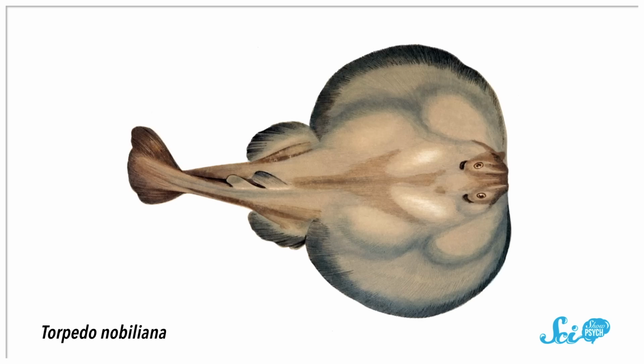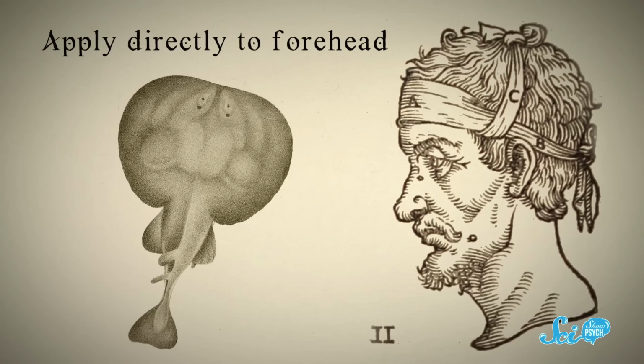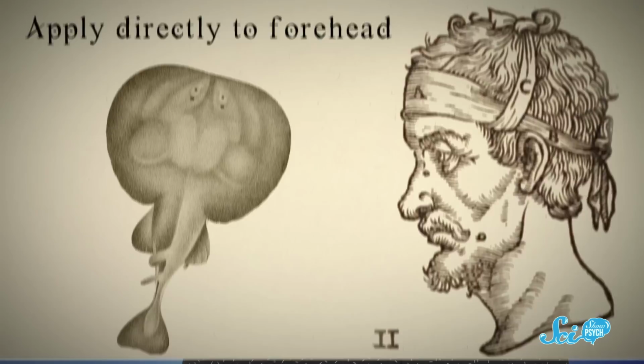For example, ancient Romans were known to actually use an electric fish, a kind of ray known as torpedo nobiliana, to treat patients with a variety of symptoms from headaches to seizures. Just put the fish on you. The ray was known to stun anything that came into contact with it, so medical professionals of the time would just put this ray on the heads of their patients to numb their symptoms. Put a fish on it! How do we know that they didn't know why this worked? Because sometimes they used the same technique to treat hemorrhoids. Just put a fish on it!